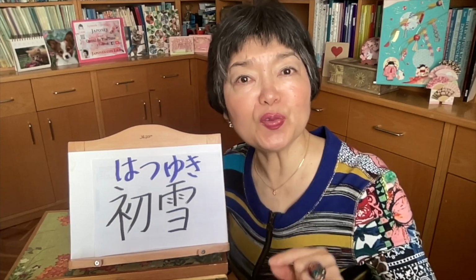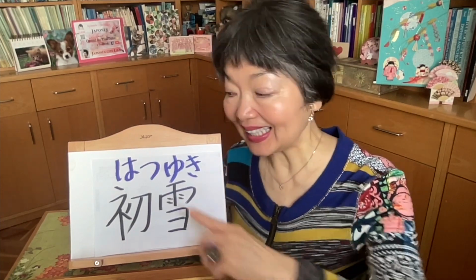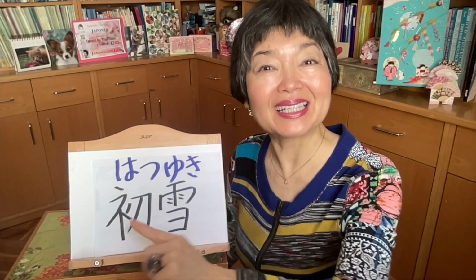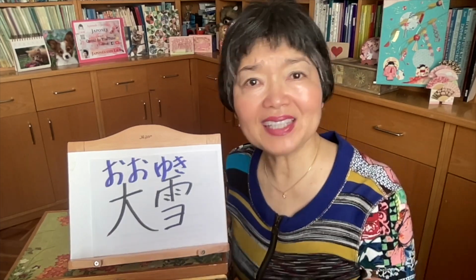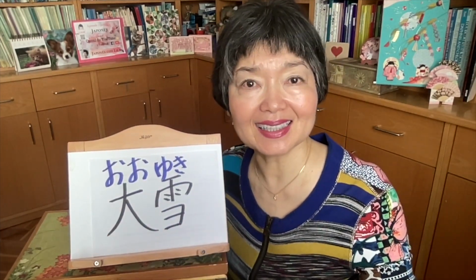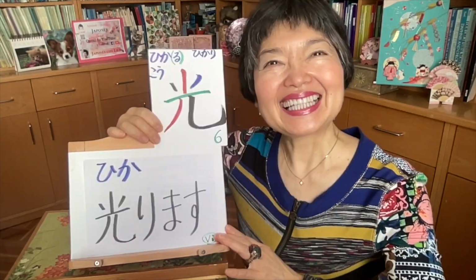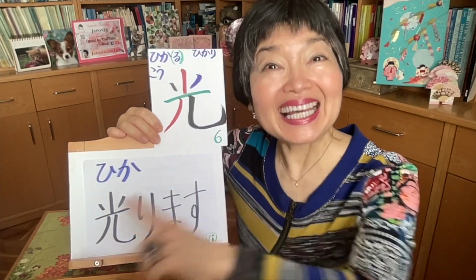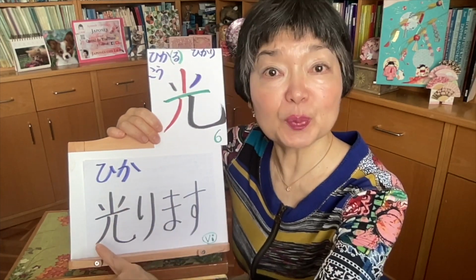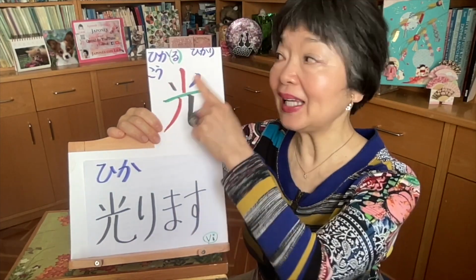The first snowfall of the season, hatsuyuki. This kanji, hatsu, is like はじめまして, for the first time. So the first time in snow, hatsuyuki. Heavy snow, 大雪. Light, 光. This can be used also as the verb 光ります, to shine. But in this case, only this kanji you pronounce 光 and 光ります. But the light, only this one and 光.